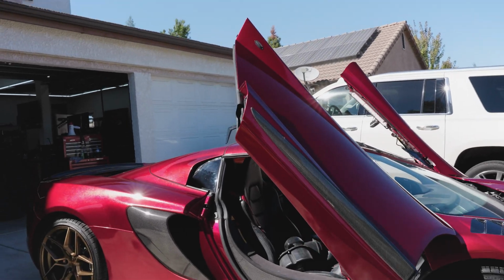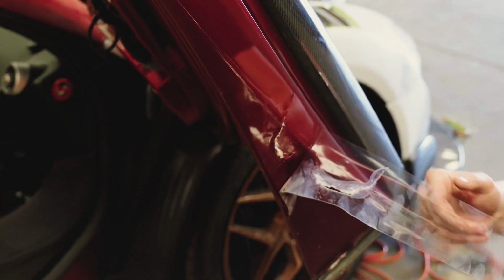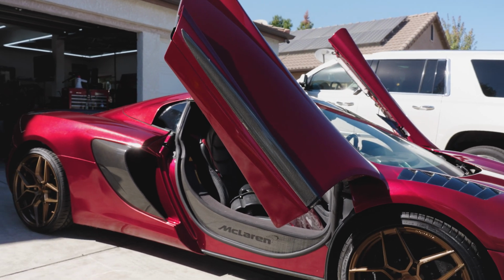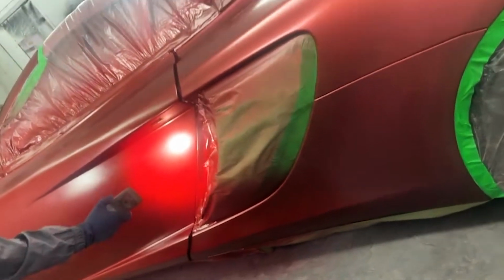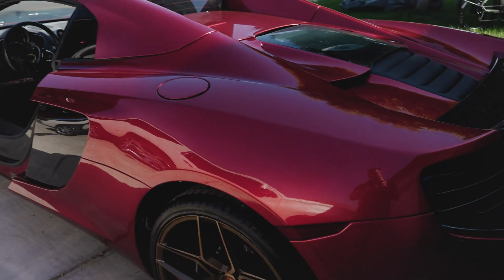Another thing you probably didn't remember is this side in the door, there's a fat hole in the fiberglass right there. Like you would never know there was a big hole in this door unless you knew. They did a great job just fixing that for me, no questions asked. And then over on this side, they actually sanded this whole quarter panel down and they kind of sprayed and blended into it. It looks incredible. They did a fantastic job.